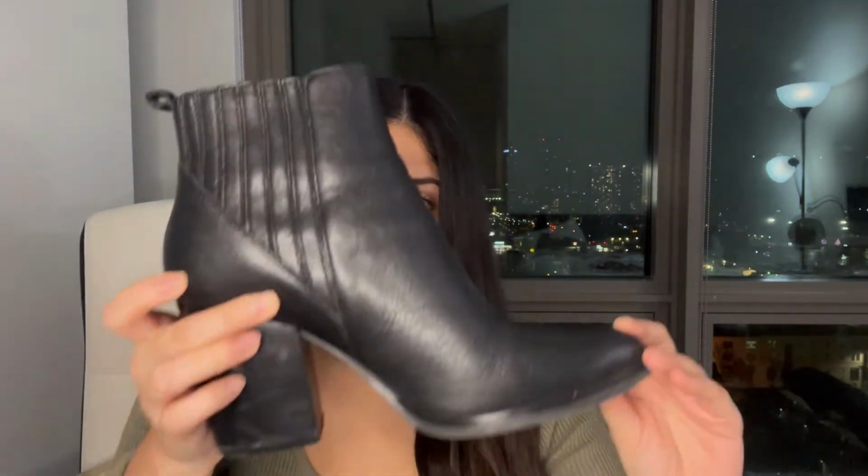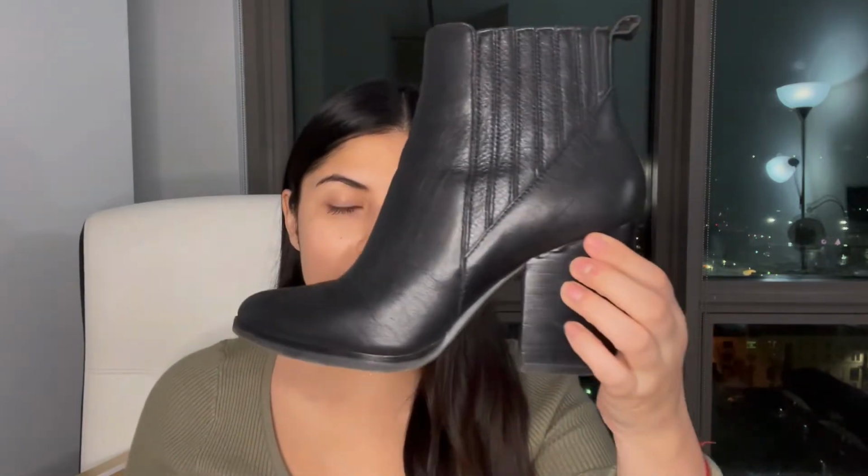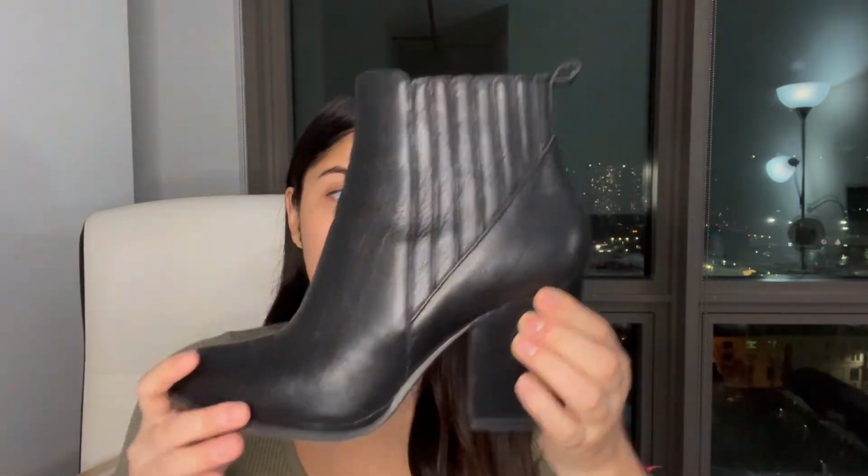So I don't know if I talked about these in my last video, but I really do love these boots. And these are by Marc. These are the Alva booties, I'm pretty sure. So these are just some plain black leather boots, but I think that no matter what trends come and go, this boot is just absolutely essential and is always in style. And this boot is a perfect boot for work, in my opinion, or going out.